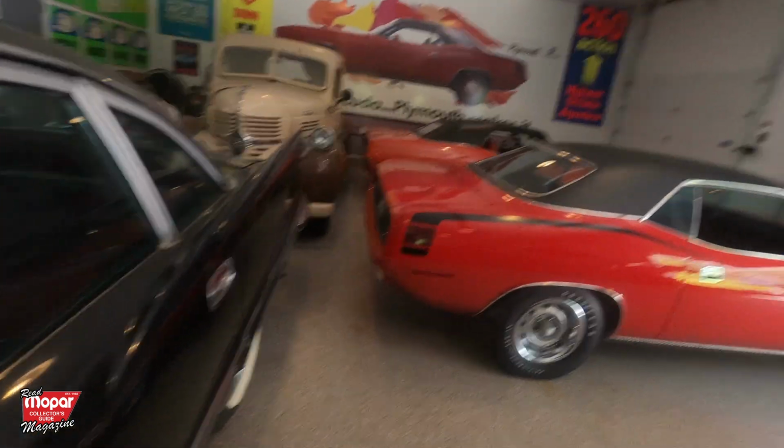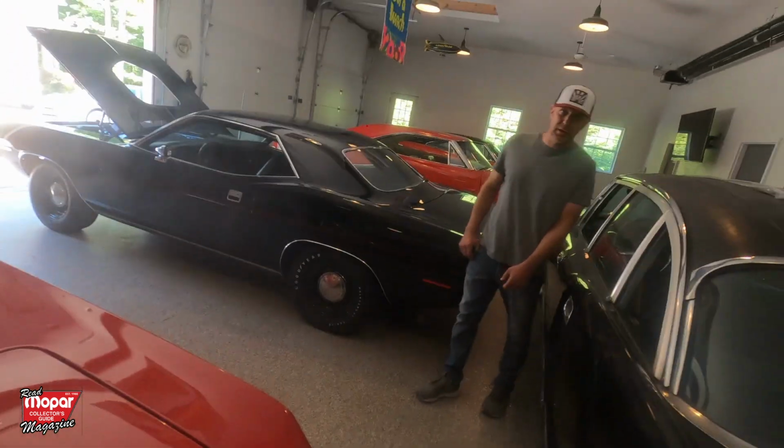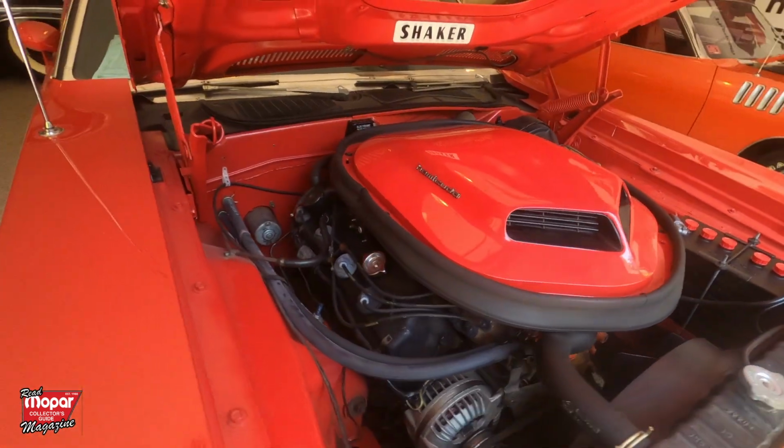All right, and you got another Hemi Cuda here. This one is the original California car. You'll note that it's got turn downs on the back. Really loaded up car, unrestored. This thing runs and drives exceptionally. You want me to open the door? Not yet.